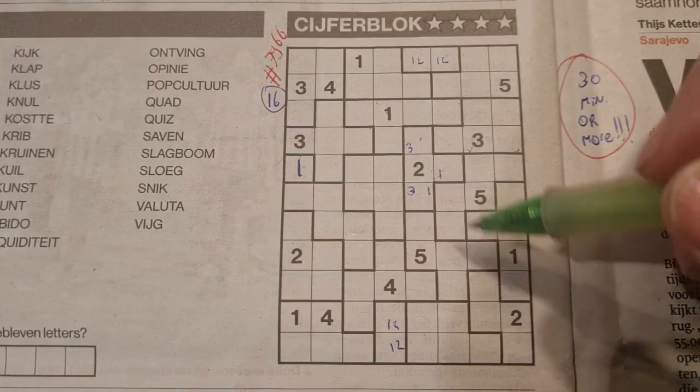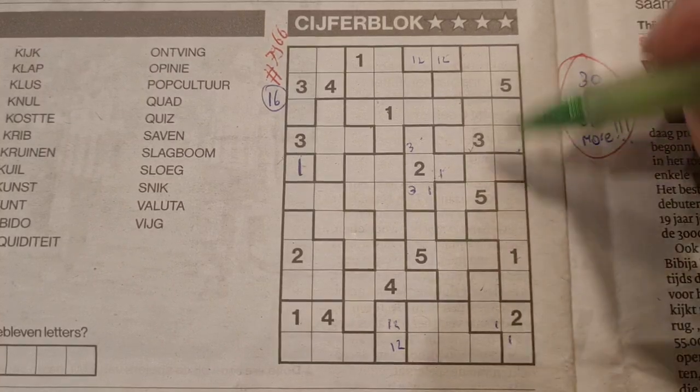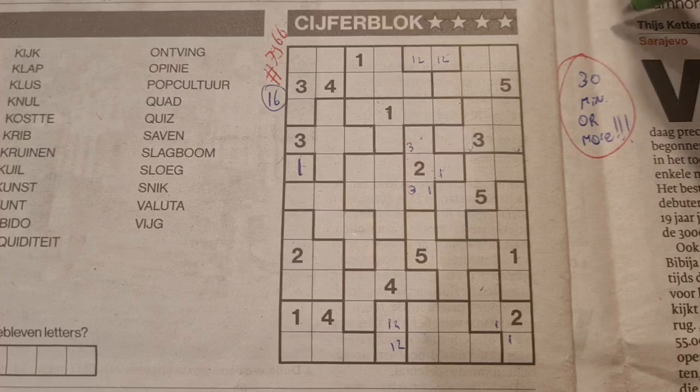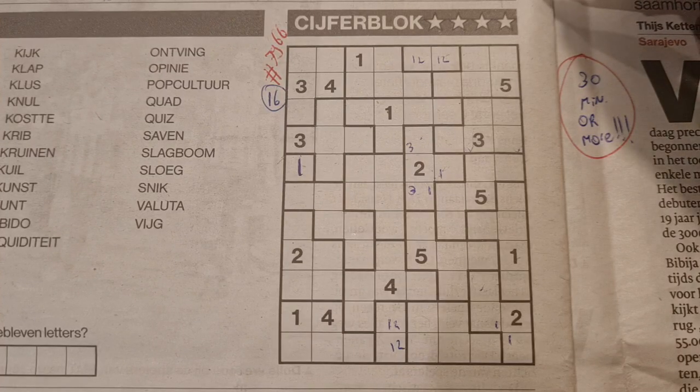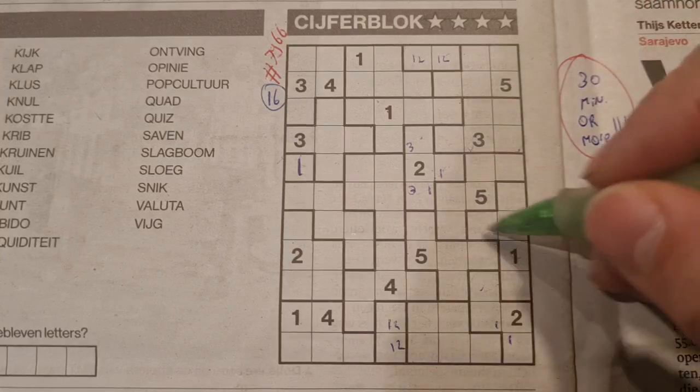And here another quadra box. This box can be a 1, so the 1 could be here, could be there. And the other numbers could be everywhere. More quadra boxes? Nope. Then my following strategy is to look for shapes, figures, structures or constructions that you need to recognize. For example, this shape.